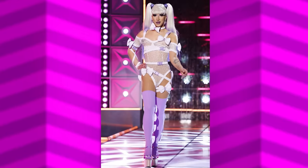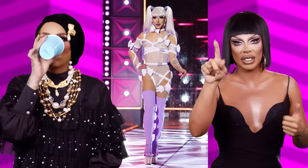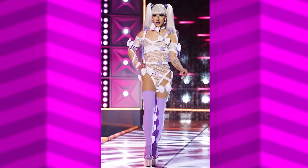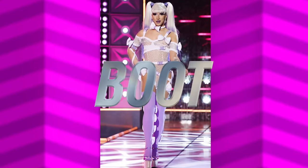That doesn't resonate with me. I don't see who she is. I love seeing someone who says, no, this is the way I do it. And then everyone else starts doing it your way. As I've seen from the entrances, there's not a lot of innovation that's happening, but I'm gonna toot it because she looks nice. I give it a boot. Up next, we bring Jax.